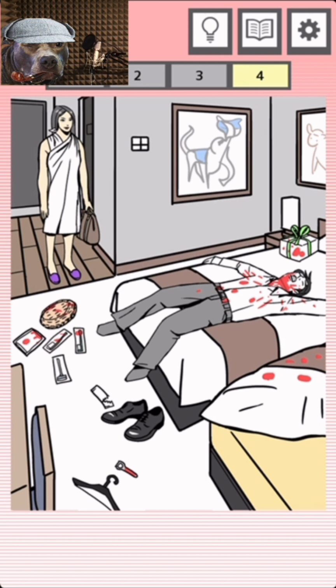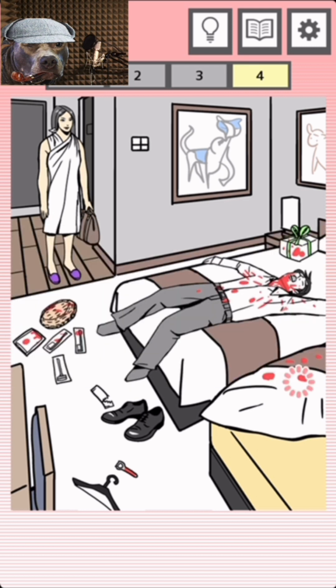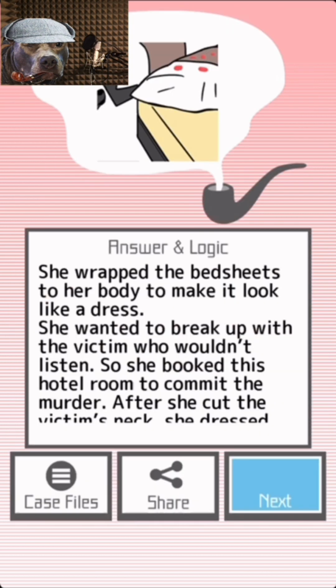Alright. What, that picture of the cat over there by the wall? Was she... Oh, there's a hanger down there. Maybe she changed clothes? Oh, no, maybe she used that bedsheet over there to cover herself up while she killed him. And then the bedsheet got bloody instead of her dress. She wrapped the bedsheets to her body to make it look like a dress.